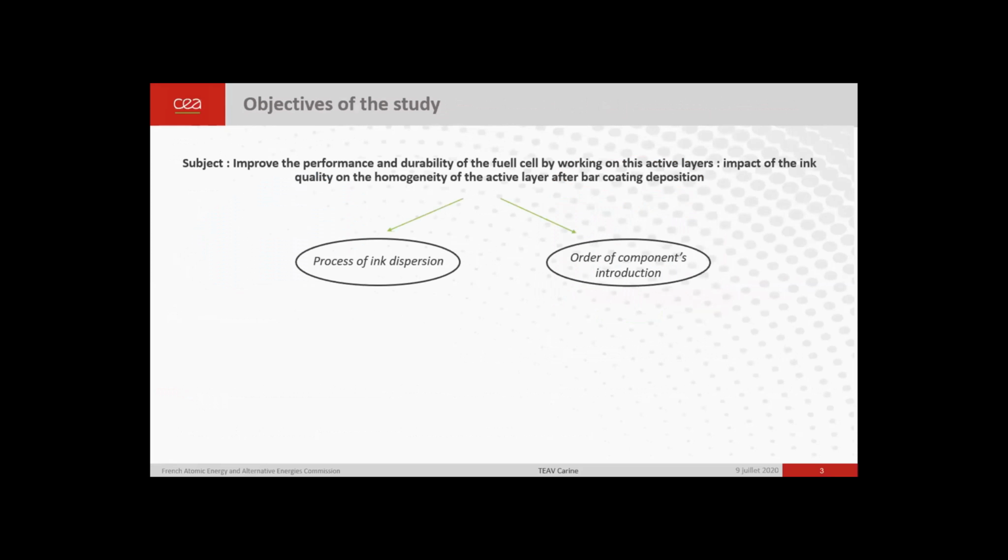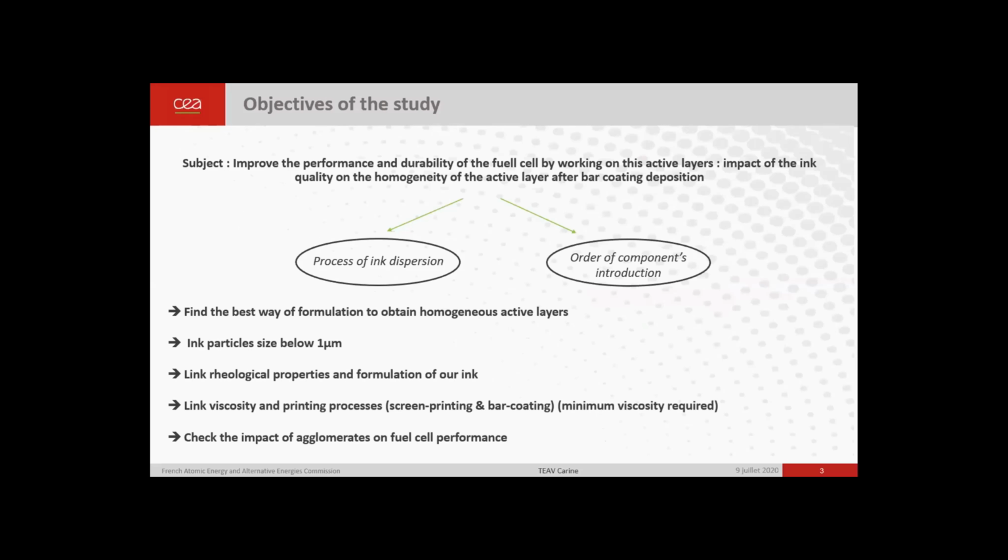I will work on two axes: the process of ink dispersion and the order of component introduction in the ink formulation for active layers. The idea is to find the best way to formulate and the best dispersion process to obtain homogeneous active layers with ink particle size below 1 micrometer. Then I will also study the viscosity and the stability of the ink, and check the impact of defects and agglomerates on the fuel cell performance.